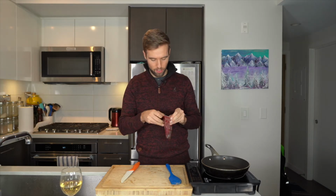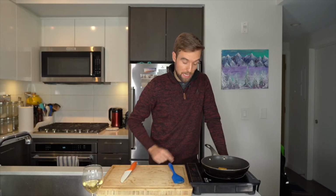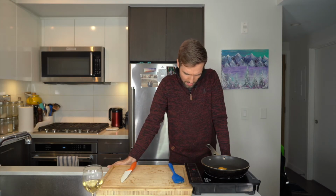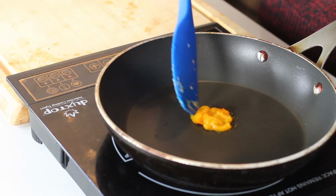So we got the Parmella, cashew, and coconut oil. Let's give this a melt. I'm tempted to mix it around, but I don't know what's going on here. We got some bubbling going. I don't know if it will melt. It might just fry on one side. Okay, that's looking like a melted cheese.